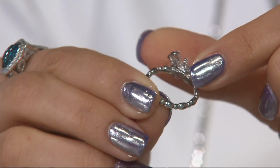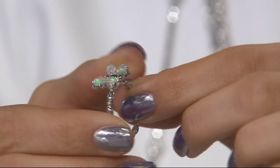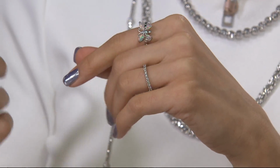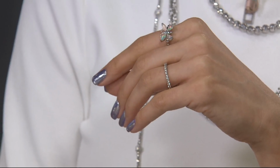Beautiful, and I just wanted to give you a look at the design all the way around. You can see it's got the texture, it's polished on the inside, so it's super smooth, very easy to wear. If you're someone who doesn't like heavy jewelry, if you want something that's beautiful and has a nice presence, but it's very lightweight, this is great for you.